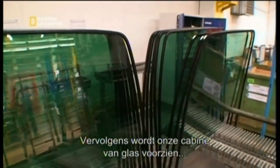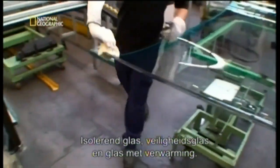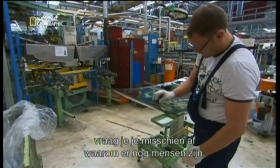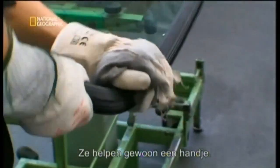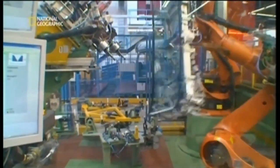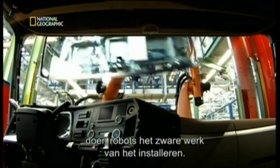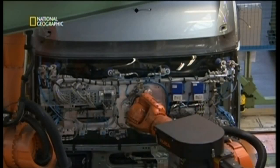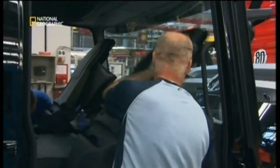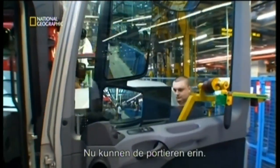Next, our cab is outfitted with glass, which comes in its own array of styles. We have different types of windscreens, heat insulation screens, security glass and heatable screens. In a factory where robots do the mindless work, you're probably wondering what humans are doing here. Just chipping in. Production on the new Actros is so recent, the robots simply haven't arrived at this station yet. With the windscreens fully assembled, robots do the heavy lifting of attaching it to our cab. Next come the parts that count most for the driver's comfort: the seats. Now our cab's ready for the doors.